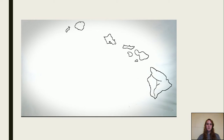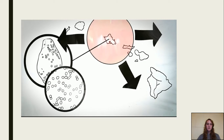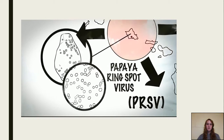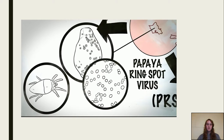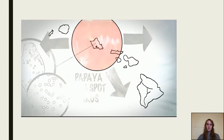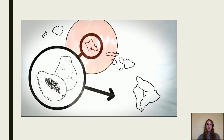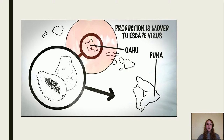Since the 1940s, the Hawaiian papaya industry had been battling a problem, the destructive and rapidly spreading papaya ring spot virus, aka PRSV. PRSV deforms the papaya fruit and in young plants destroys the plant's ability to produce fruit at all. PRSV is transmitted by insects that feed on the fruit. Many methods were deployed to try to stop the destructive virus. In the early 1960s, farmers moved papaya production from one Hawaiian island to another, from the island of Oahu to the big island of Hawaii in the Puna district. The virus ultimately reached Puna.